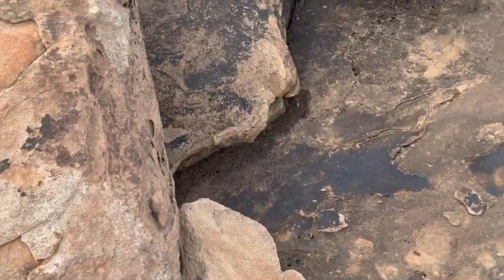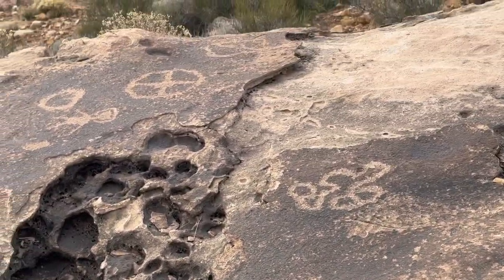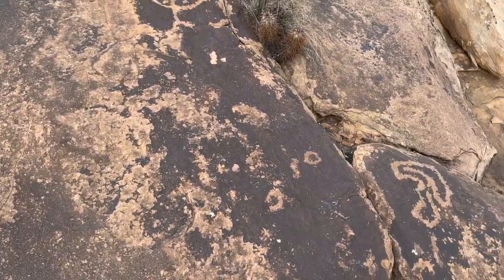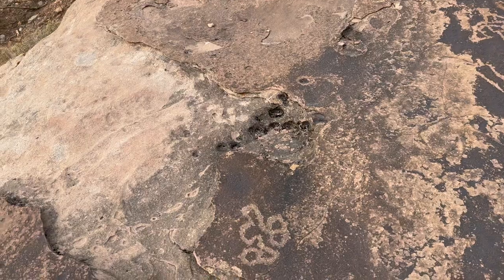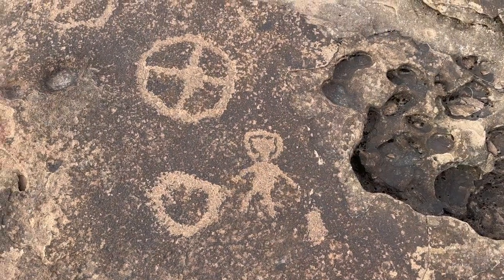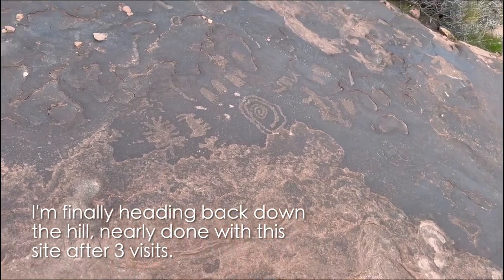And three steps further, another glyph here. And here, and more on top. So very amazing. And just another look at this. Interesting. And here we are. Another panel.